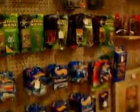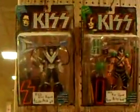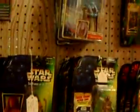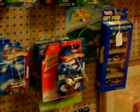And Ganz, Webkinz unicorn. Just like a whole bunch of plush. Looks like some vintage Mickey Mouse stuff. I thought I would just take you to like a different location today. So, yeah, and here's a big wall of action figures, Kiss, Star Wars, Hot Wheels. Pretty cool. Oh, there looks like something different in the back.